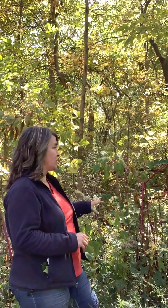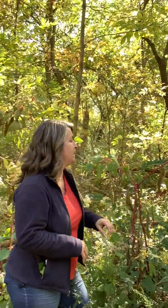If you've got young children around and you have this growing, you might want to remove that so they're not accidentally eating it. But it was around in pioneer times, and they would have taken that bright, dark purple color and used it in dyeing. So that is our pokeweed plant there.